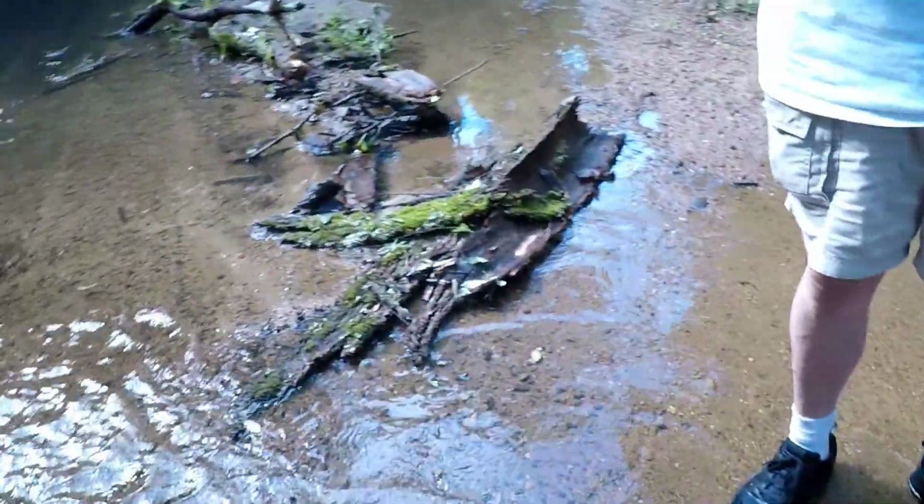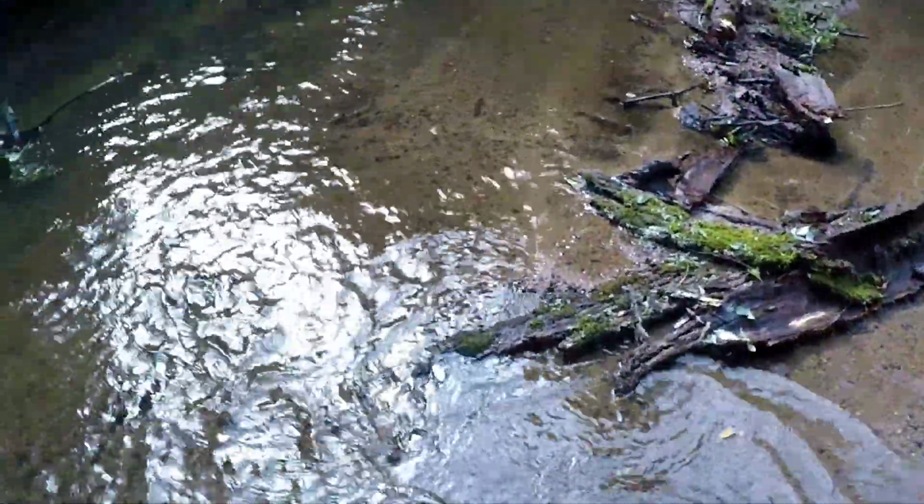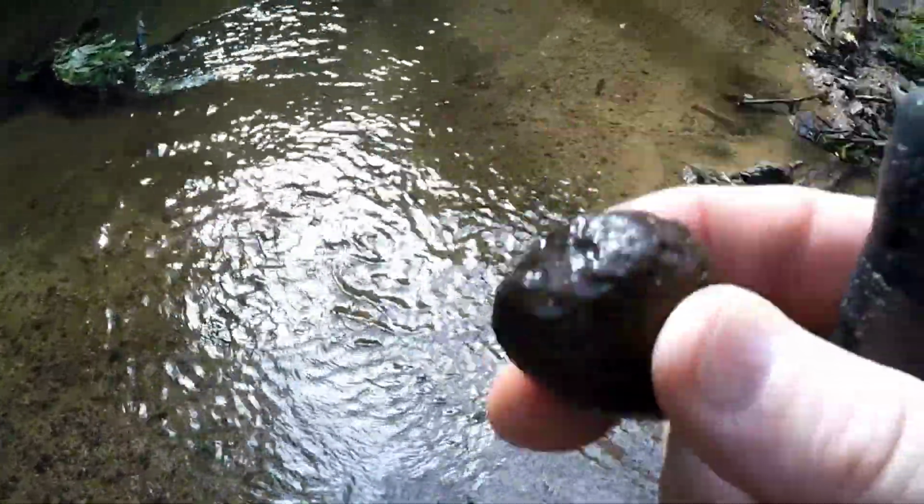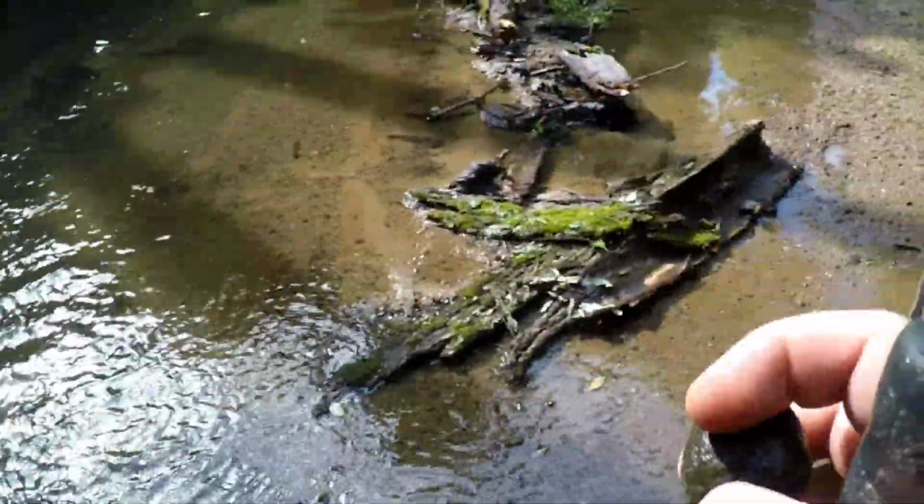Looks a little better than having them in Tupperware. Piece of wood that's been tumbled in the river for a long time. Oh, that's cool. Little tiny fishies. Yeah. Probably can't pick them up on the camera.